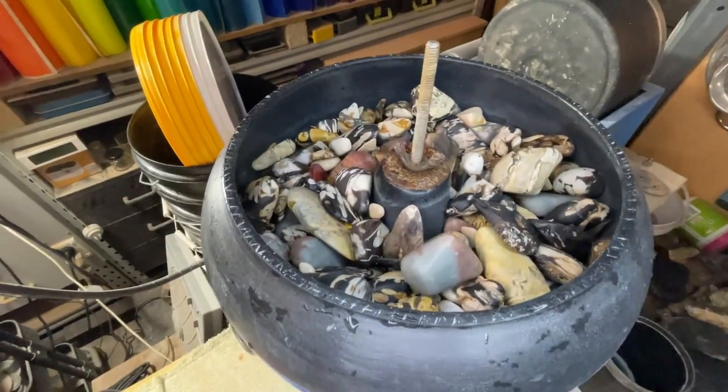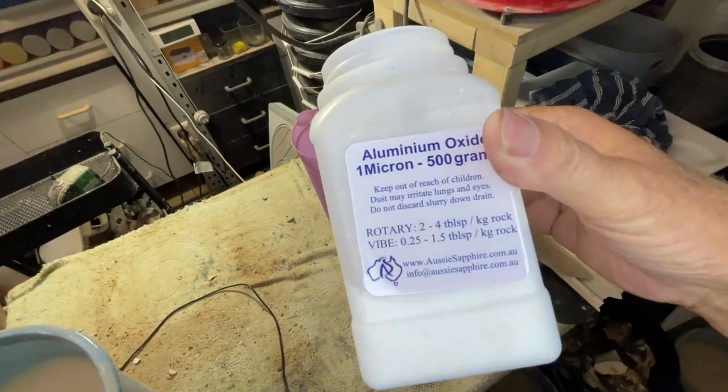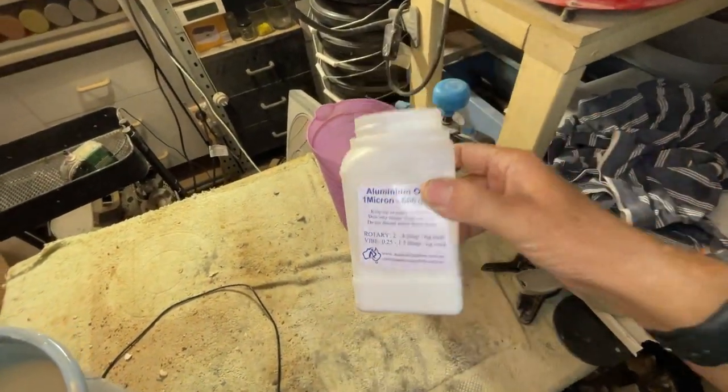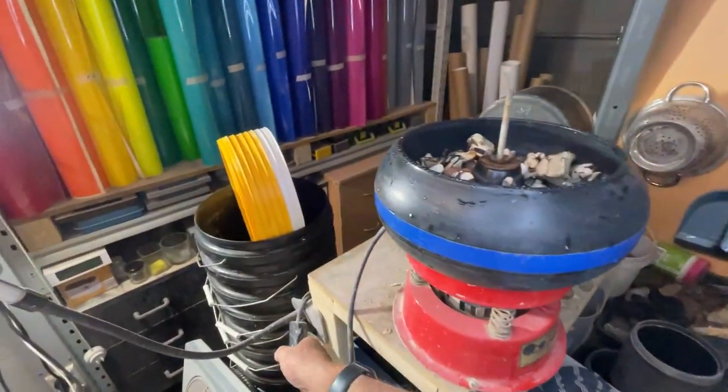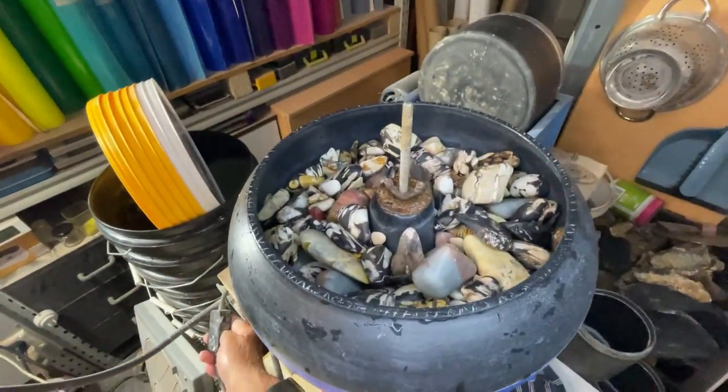That's them. Time for the polishing stage, and as always I will be using 1 micron aluminium oxide. So I'll turn this fella on, it'll get noisy, and I'll add 2 and a bit tablespoons full.